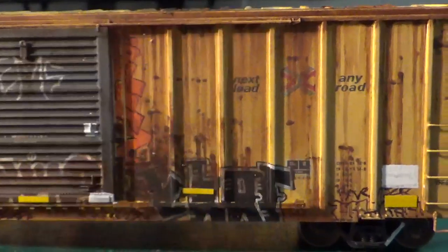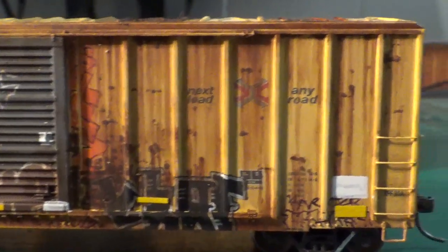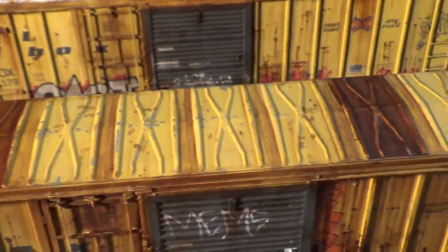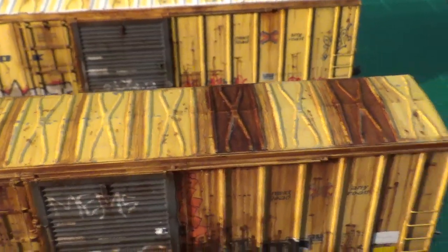The railing's starting to really rust on the door tracks there. Some custom patching, safety striping added. The roof came out pretty good. It's got the yellow roof that's starting to pit. And then it's got some rusty panels and everything like that.